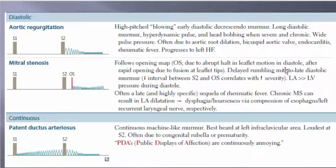Motion in diastole, after rapid opening due to fusion at the leaflet tips. Delayed rumbling, a mid to late diastolic murmur. You have a decrease in the interval between your S2 and your opening snap, correlating with an increase in severity. Left atrium pressure is always going to be higher than your left ventricle pressure during diastole. There's a resting period here in diastole.